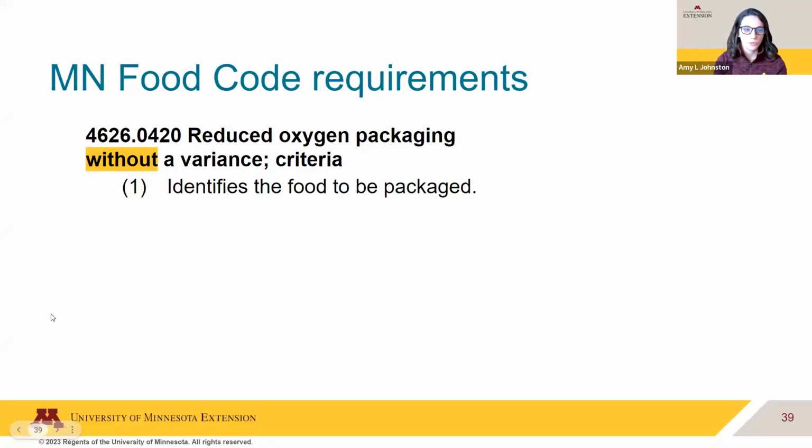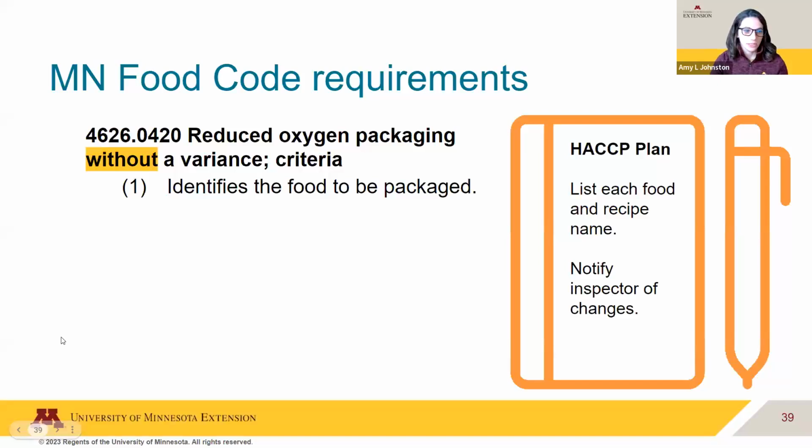Okay, so if we're going to use reduced oxygen packaging in our food service operation, the first thing we need to do is identify what foods are going to be packaged, because not all foods can be reduced oxygen packaged without a variance, which is what we're talking about. So in your HACCP plan, you'll need to list out individual food or recipe names. Additionally, after you have an approved plan, if you decide to add a new food or recipe, just contact your health inspector before making changes to determine if a new plan needs to be submitted. I know with the Hutchinson School District, their inspector told them just to keep their list up to date, as long as those foods are meeting the requirements in the rest of the rule.